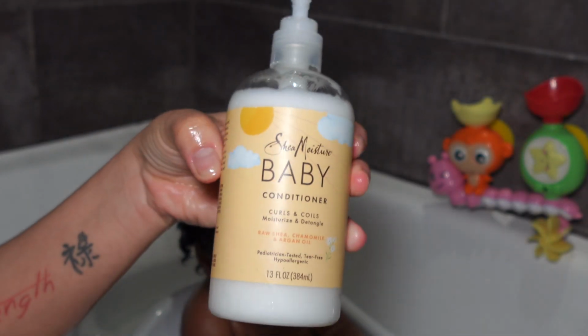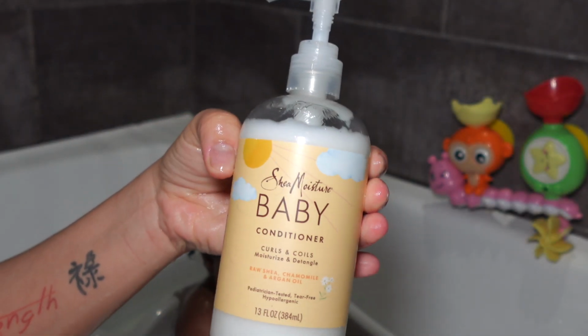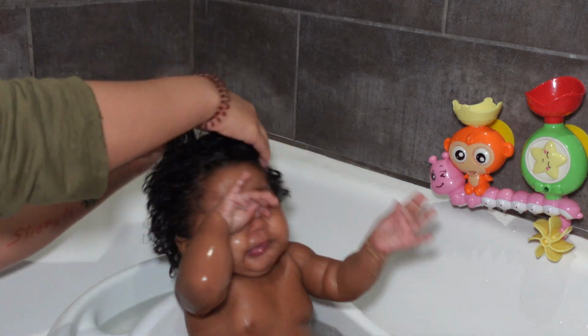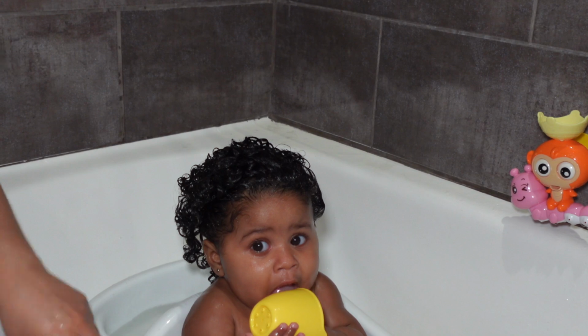Now I'm just gonna follow up with the conditioner from the same brand. Guys, this stuff smells lovely. If you have a curly girly like I do, or you just have a curly baby in general, go ahead and get you some of this.